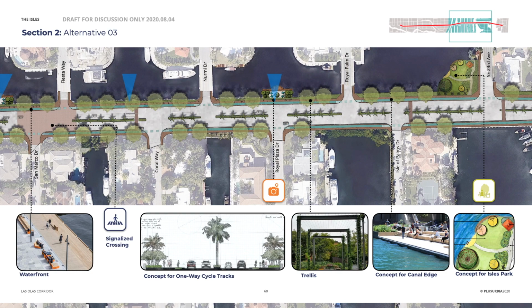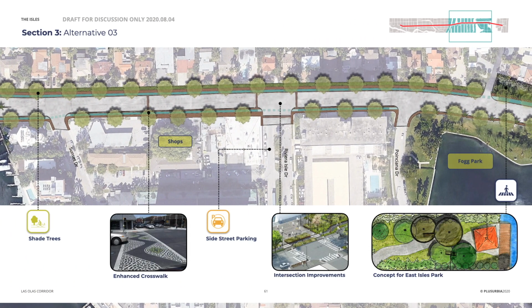One-way cycle tracks on both sides will be accompanied by safer crossing opportunities and rest stops along the waterfront segment. Shade trees and a concept for East Isles Park, as well as improvements to the existing signalized intersection at Riviera Isle Drive, are recommended. In this alternative, parallel parking would have to be relocated to side streets.